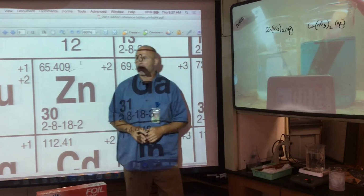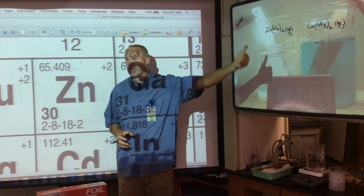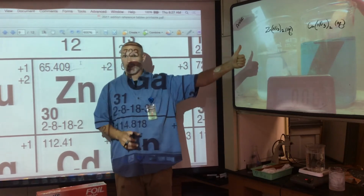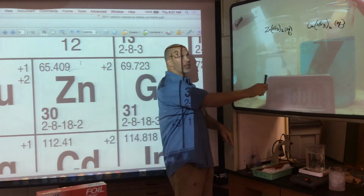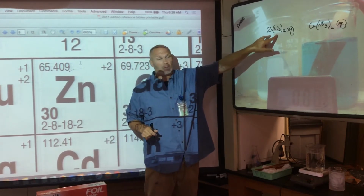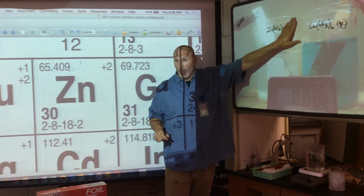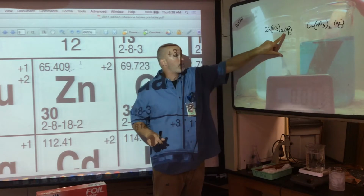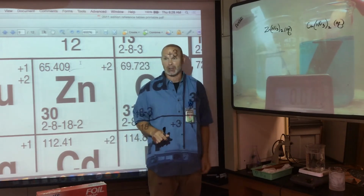And the reason why we write aqueous is to mean, remember this summer, a homogeneous mixture. That is a solution. That means the first drop is the same as the last because it dissolves. Water interacts with these ions. So if I had solid zinc nitrate and I add water to it, it will dissolve to make a homogeneous solution, first drop the same as the last.